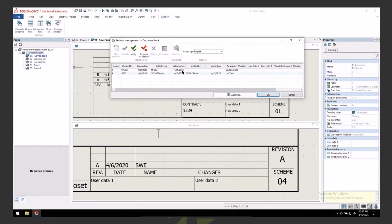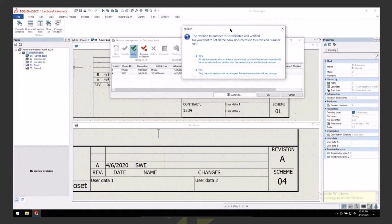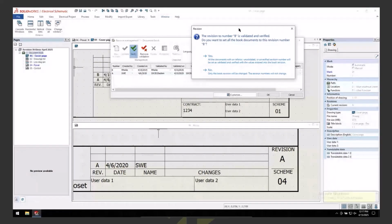Okay. So it captured name and date. Verify. So there's that update drawings that I got before. But this is an interesting dialog that we didn't get last time. So the revision B is validated and verified. Do you want this to set all the books documents to the revision number B? So if I say yes to this, it'll actually take the book revision and push it into the drawing revision. If we say no to that, the book revision still captures B, but the individual drawings do not.